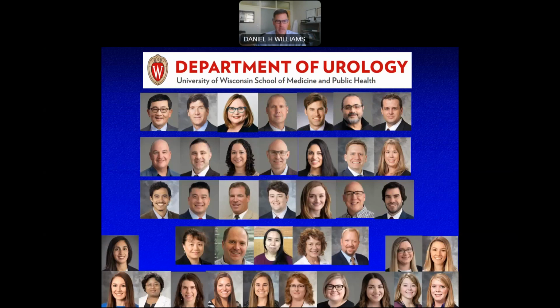More specifically, here are the headshots of all of us. The way I lined up these pictures is our department leadership is on the top row, and the middle row is mostly our associate professors and assistant professors who are involved with the educational aspect of our program. Towards the bottom, we have our research faculty and all of our advanced practice providers. And so we're a good group, very collegial group, and interact very well with the residents.